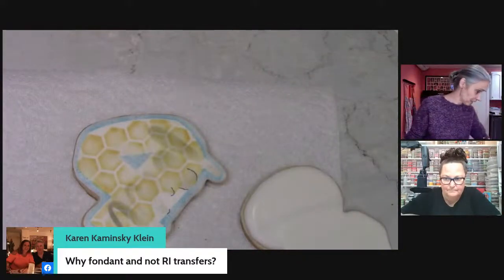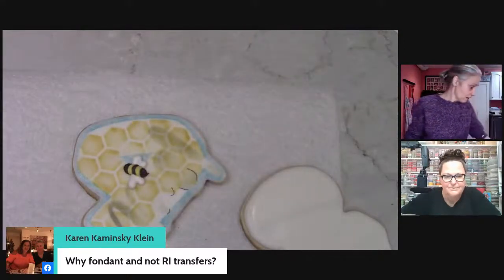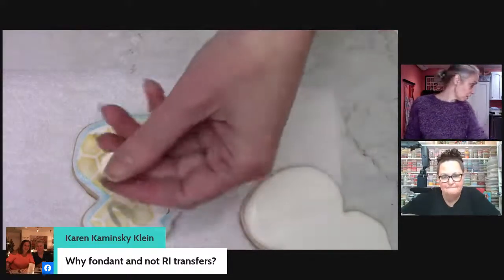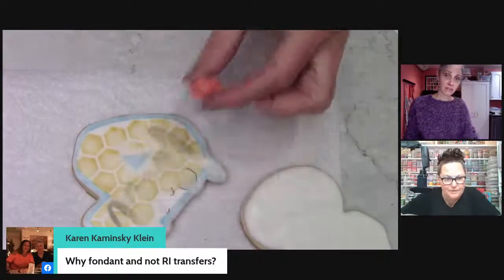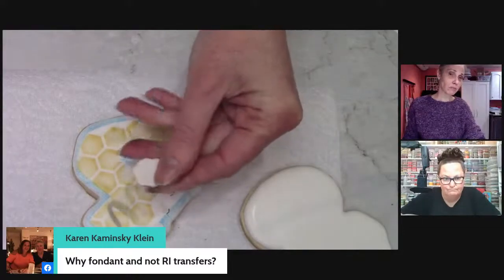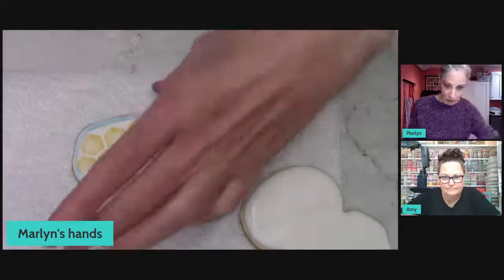Like here is the bee, and this is actually a royal icing transfer. So cute. It's whatever you want to use. If you want to make them out of royal icing, then do it. But I like the look of the seashell made out of the mold, the bow, the button. Depending on where you are, you can also use modeling chocolate at different times of the year, which is quite nice as well. Exactly. But this is such a small amount.